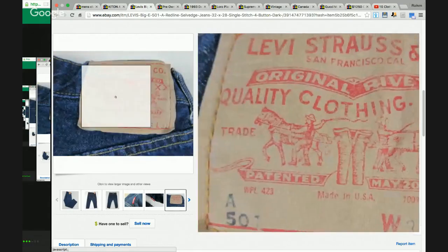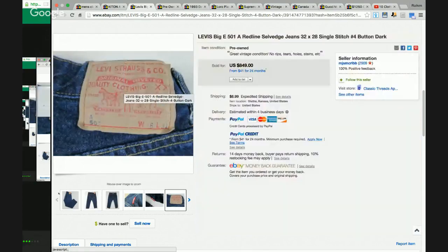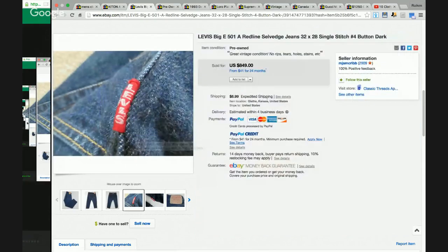Take a look at the tag right here. I don't think there's anything special with this. But yeah, you want to be on the lookout for the Big E with the Levi's on the red tab. Very, very hard to come across. They go for really good money. And I'm not an expert when it comes to this, so I'm not going to pretend to be. I've never found a pair of the Big E. I don't know much about them. All I know is the Big E Levi's go for big money. Certain ones go for more, certain ones go for less. But for one reason or another, this went for $849.